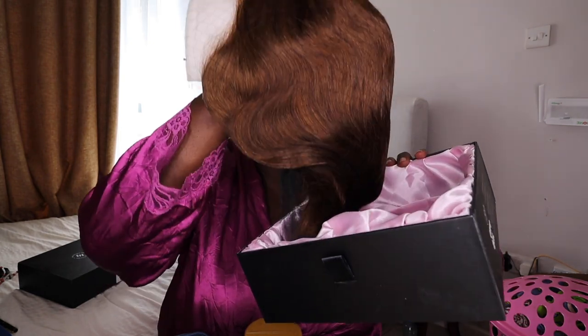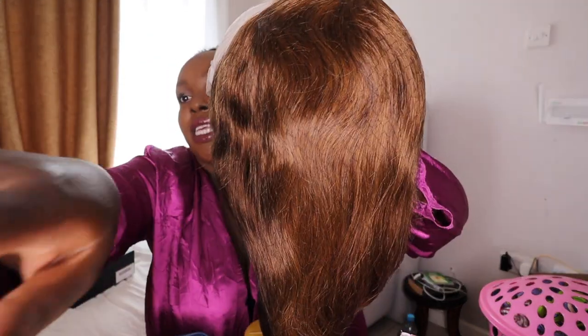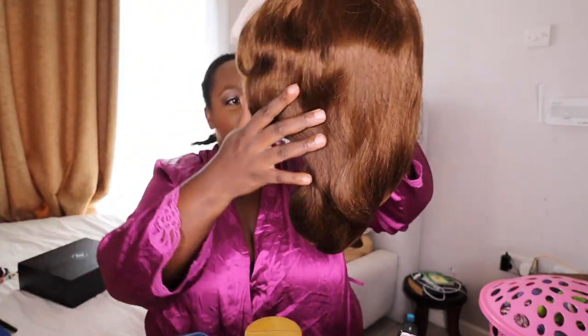I love the color. I just wanted to do something different. I think the wig is however many inches; all the details will be on the screen. But this is how the wig is giving. I love the packaging. And then I think this is a silk something.